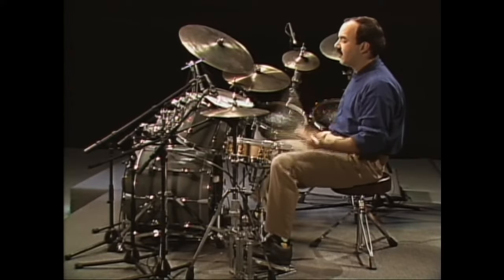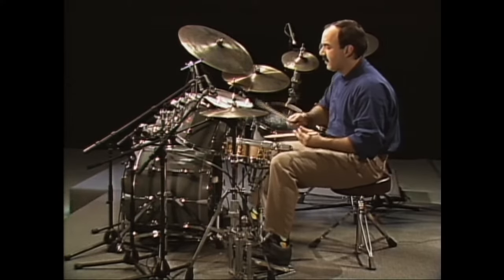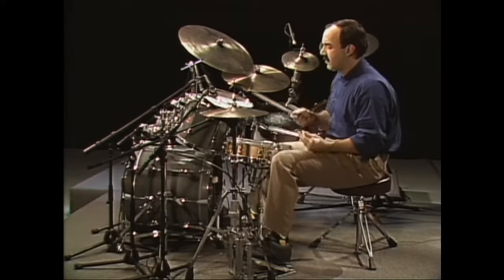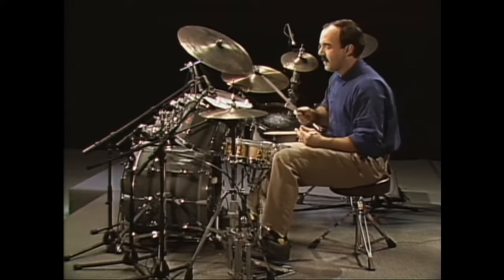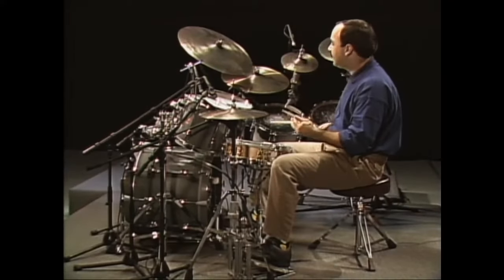Okay, now if we play a more straight eighth note combined with 16th note sort of subdivision, we have something that feels like this. One, two, three. Another kind of subdivision feel would be found in samba. This is a music that's felt in two, but check out this subdivision. One, two, one.